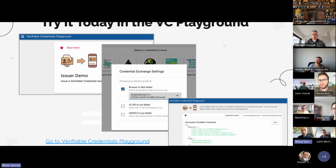We're in the World Wide Web Consortium Verifiable Credentials Working Group. You don't have to be a member to participate in the discussion. The GitHub for this, all the specifications are open. The mailing lists are open. If you have a question or concern, just send an email or raise a GitHub issue. That's the way you can influence the global standards.